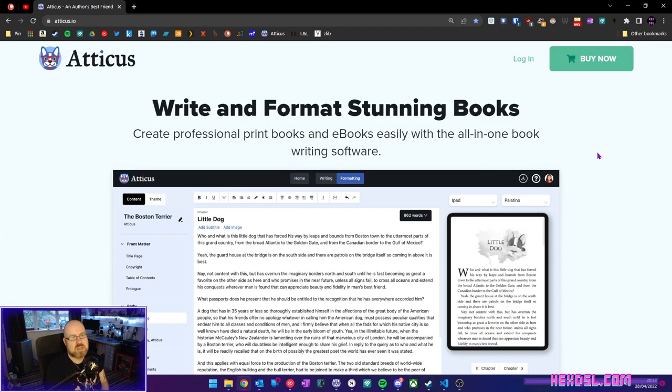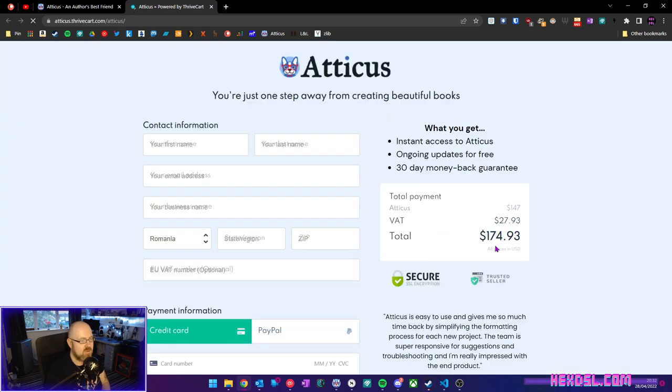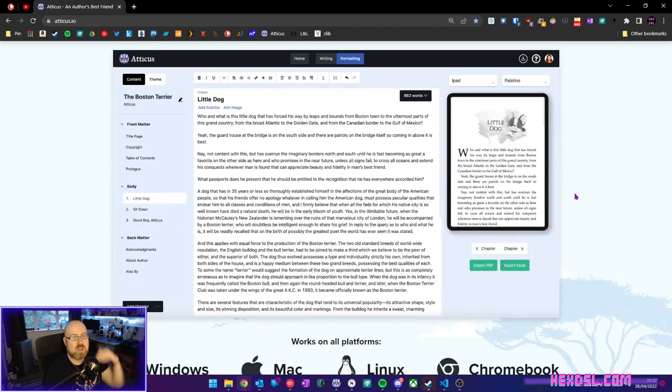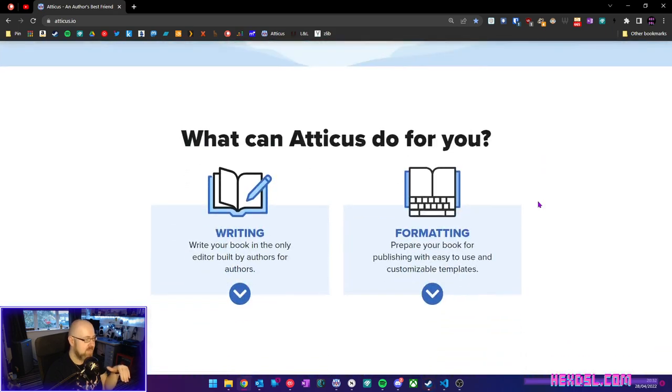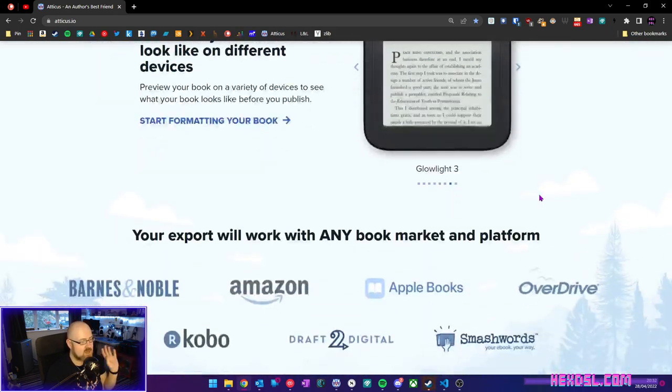Is this stuff that Atticus is going to solve and replace wholeheartedly? Well, I paid the money. $147 plus tax is $174, which is the same number reversed, which bothered me. About £135, which is a lot of money, but it's a one-off payment and you get access for life. So if it goes up in the future, I'm done. I've got access, you know, I'm sorted. I did a lot of research before I paid out the money, and I think this is the software that's going to solve it for me.